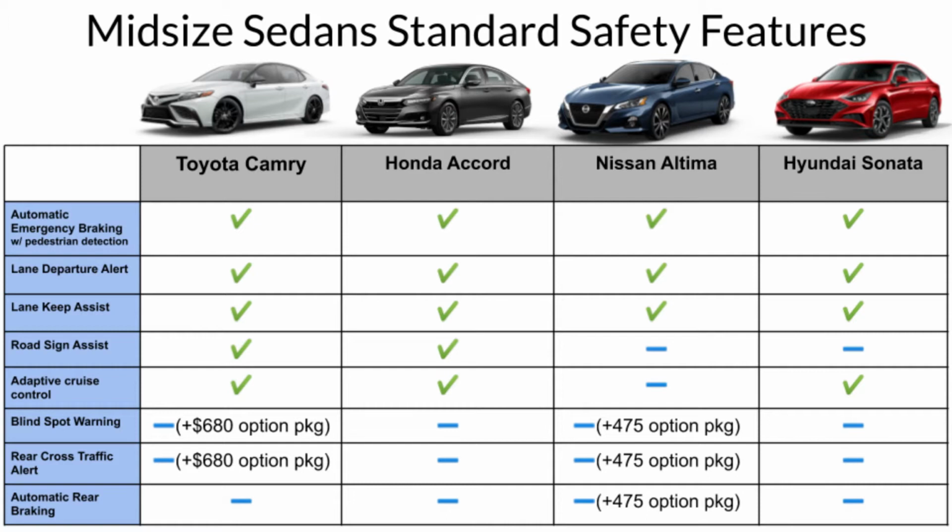If you look at the Accord and the Sonata, you can't even get the blind spot warning and rear cross traffic alert in the base model. The Altima makes you go to a higher trim to get adaptive cruise control. The Camry is the winner here if you're looking for the latest driver safety features, even in the base trim.